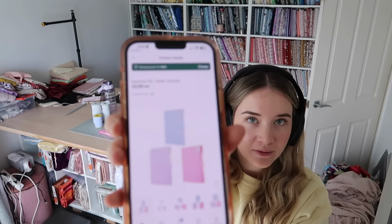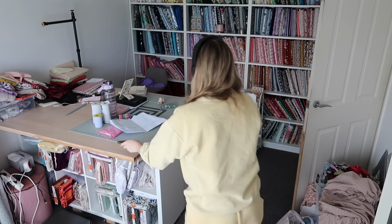I thought I would have had some folders here, but I don't. So I think I'll go buy some of these from Kmart. Just to put patterns in.